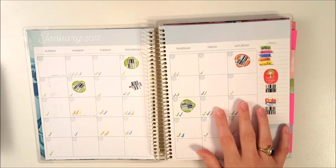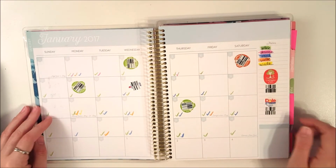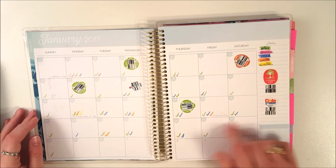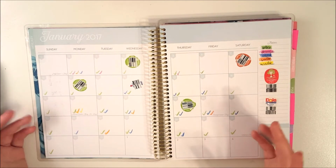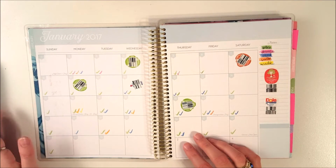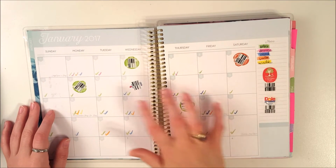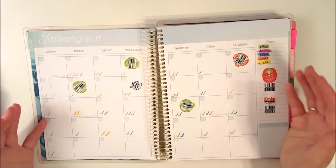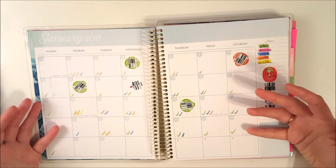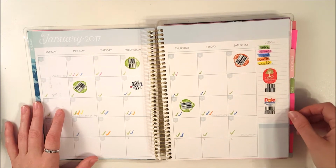I'll show you an example monthly spread. At this time, I was tracking different types of exercise that I was doing with different colored pencil checks, and I had my little key over here. And then I just have a thing about keeping fruit stickers, so whenever I would eat an apple or buy bananas or something, I stick them sometimes on that day or over here in the sidebar. I don't get a lot of use, I don't refer a lot to my monthly spread, so that's kind of what I ended up doing here.